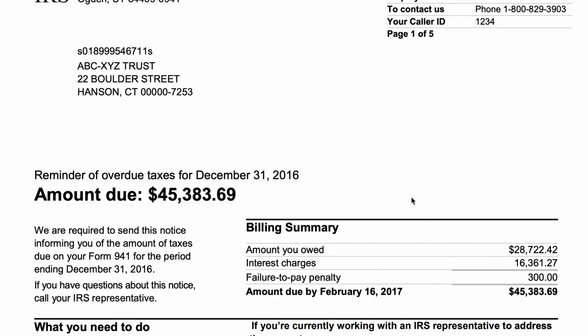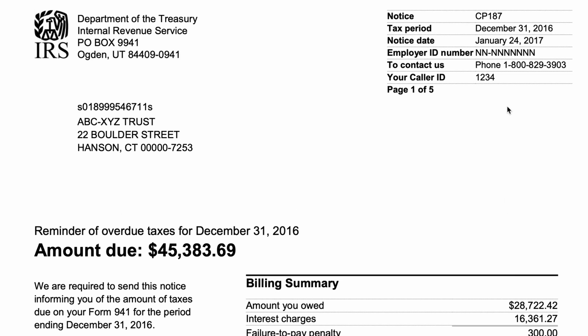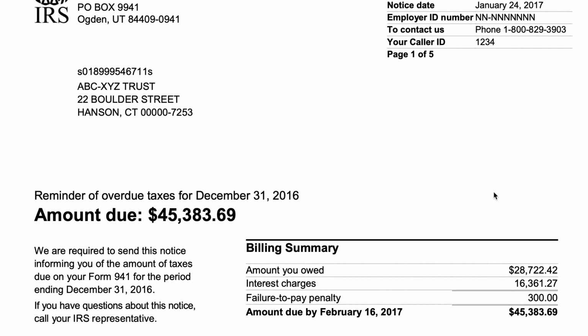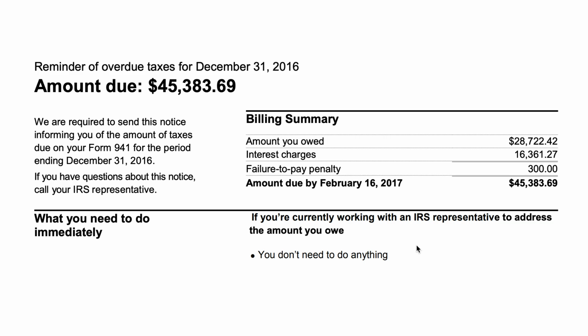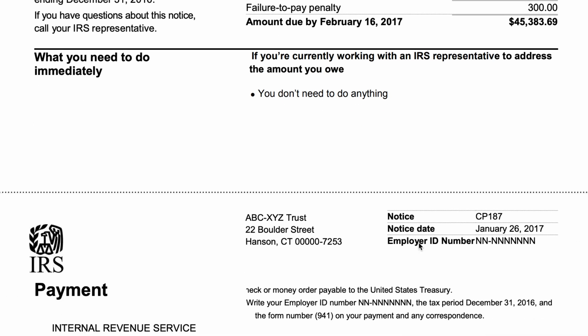So this basically is breaking down how much this taxpayer owes for back taxes due on IRS Form 941. It's broken down into the actual tax liability, the interest that's accumulated, and then the failure to file penalty. And all of this is due roughly within 21 days of that notice date. So if you're already working with the IRS, you don't need to do anything additional. This is simply an automated letter that may or may not reflect that you're already working with a representative.